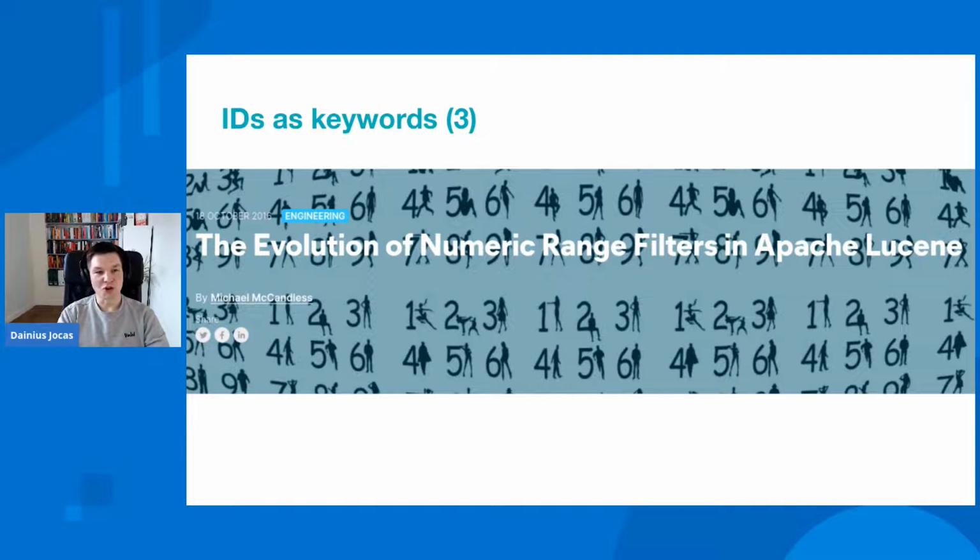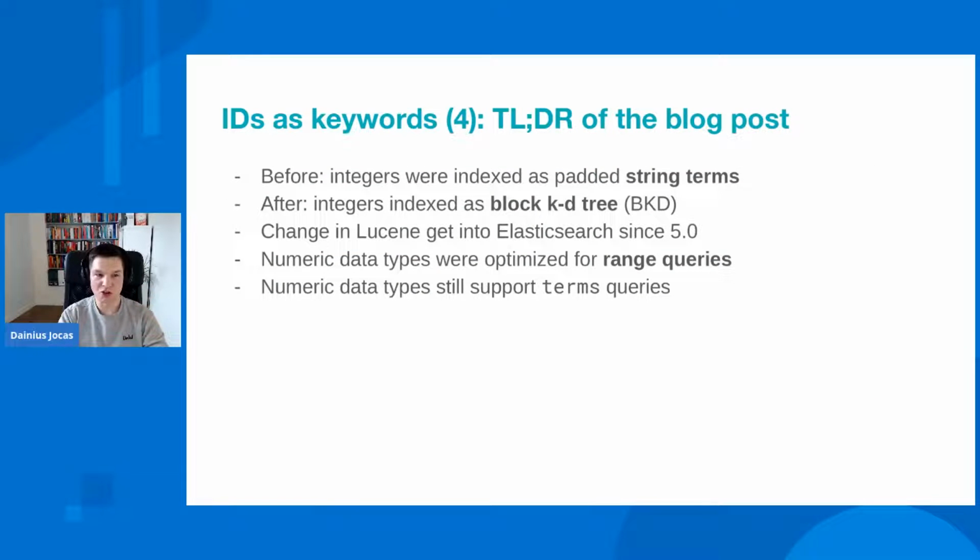So the story of IDs as keywords. Sometime in 2016, there was a blog post in the Elasticsearch engineering blog about the evolution of numeric range filters in Apache Lucene. And the TLDR version of that blog post is that before this change, integers were indexed as padded string terms into the index. And after the change, the integers were indexed as block KD trees, or BKD for short. And this change in Lucene got into Elasticsearch since version 5.0.